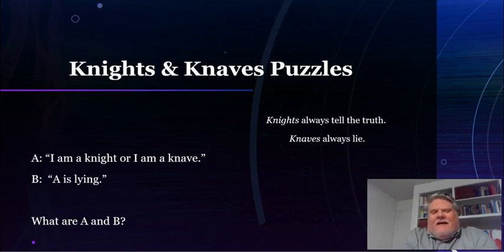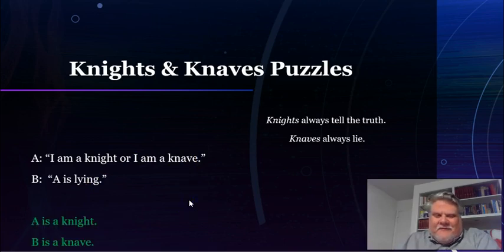So A says, "I am a knight or I am a knave." That's what we might call a tautology, an obvious truth, because there are only knights and knaves. Since this is obviously true, I think A has got to be a knight. B says A is lying, but that's false. So B is a knave. Did you get that one?